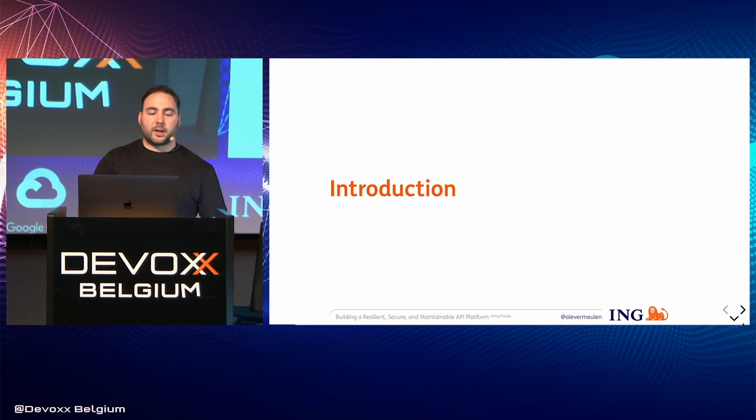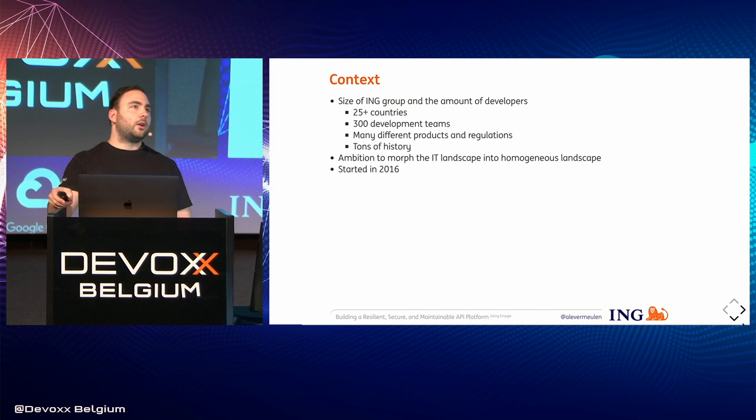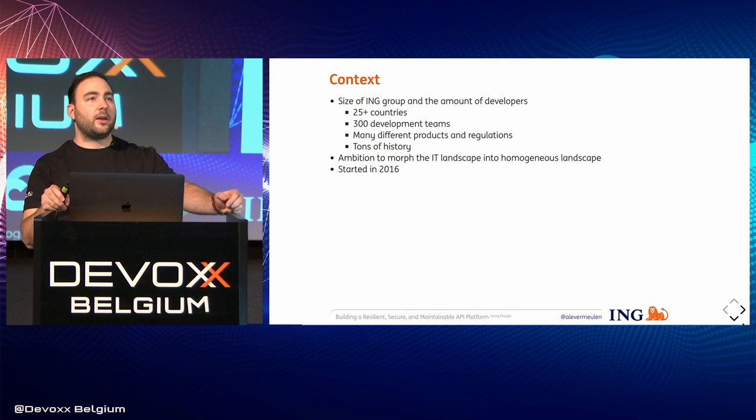Right, so a bit of introduction. The context of this talk is that ING is actually pretty large. It's a big bank. Present in over 25 countries, running over 300 development teams, and we have many, many different products across many different legal regions, and we also have a ton of history for all of these products. So you can imagine that this leads to a very heterogeneous landscape, and what we want to achieve is to have a more homogeneous landscape and morph everything into running on one global API platform, or actually one global platform. And we started this initiative in 2016, so that's about running for 3 years now.